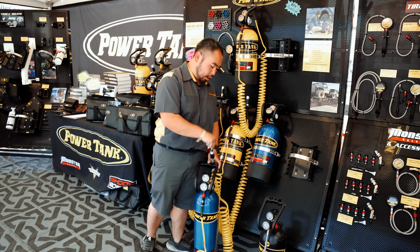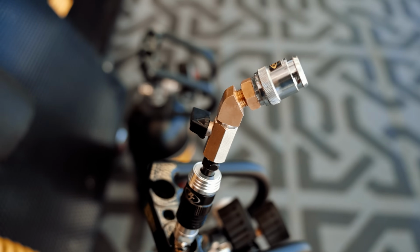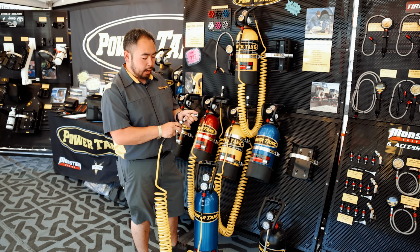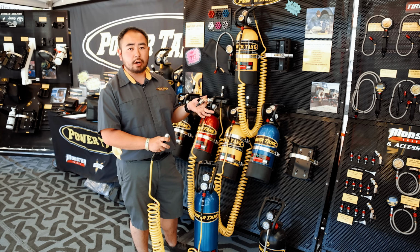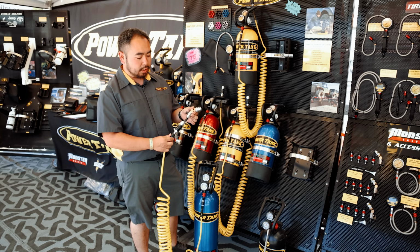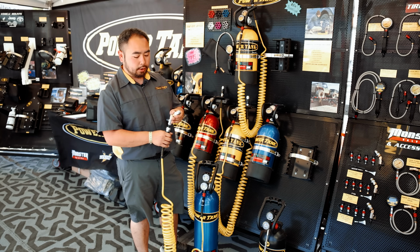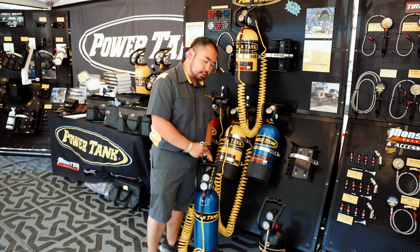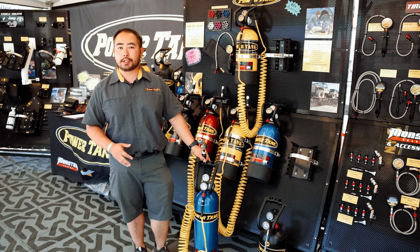So now our PowerTank includes things like our super coupler, which means when I have 250 psi in my line, I always disconnect my tool at 0. Super easy, and connecting my tool is the same. Very easy with our super coupler. It's these small things like that that add up to the PowerTank difference.